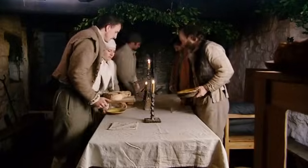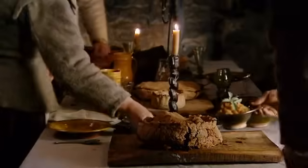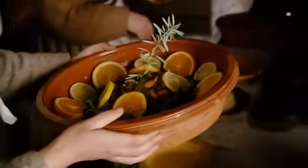All the finery would have come out for the Christmas dinner. Best linens, plates and glasses. They'd have even brought out their best candles. Expensive scented beeswax instead of the usual tallow.